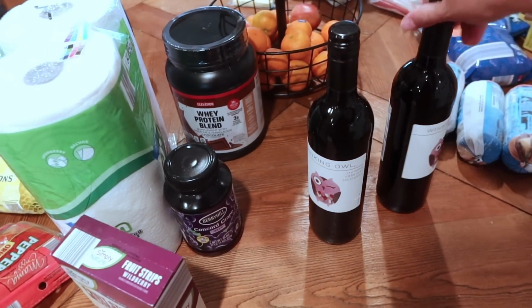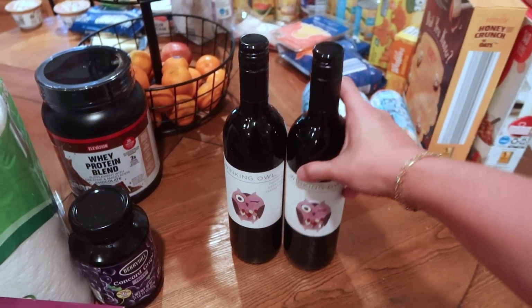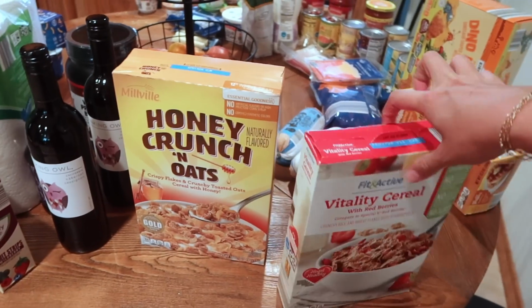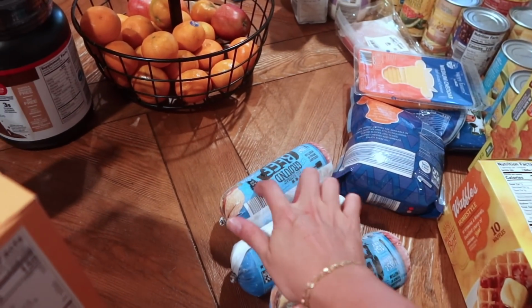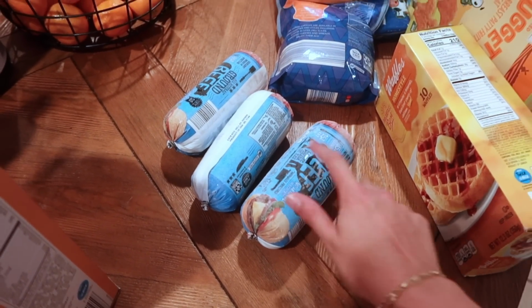This is my favorite wine. It's the Cabernet Winking Owl and it's only $3. I got two cereals. These are the cereals that we usually get. Also get Cheerios sometimes. Three things of ground beef. We always get them like this. It's only like $4 and it's $85.15.